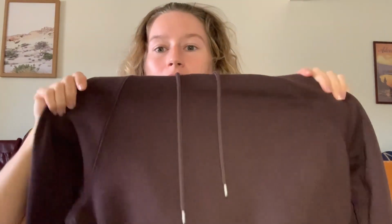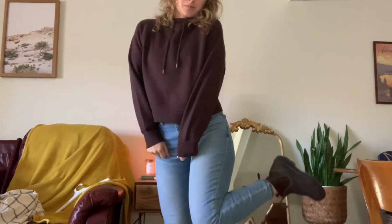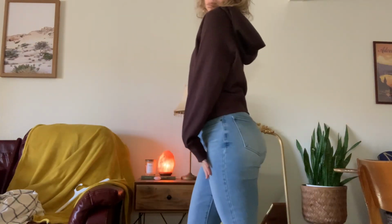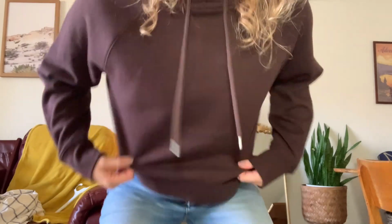Okay, so this last piece that I got, I was really indecisive about, so hopefully it serves me well. It's this really beautifully colored, like chocolate brown, fleece-lined cropped hoodie, but it's not so cropped that I can't wear it to work. And it is just so soft, perfect for those comfier, cozier days. Doesn't have like a front pocket, but I think that's okay. Usually I don't really store anything in my front hoodie pockets anyway, because it just kind of looks bulky. So I don't really mind that.